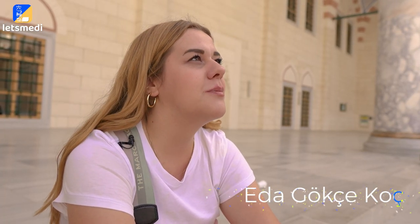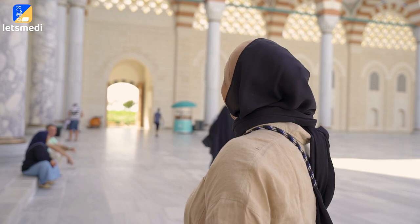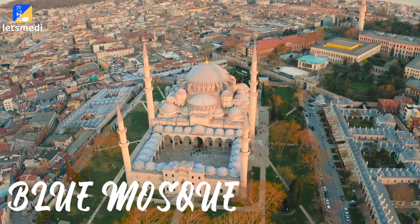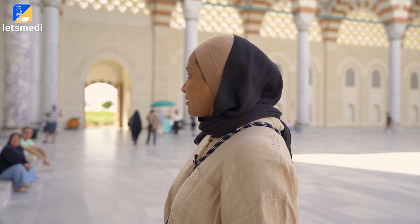Because it's placed in Camlica Hill. So no, because it's blue. I thought it's actually like the blue mosque's interior design, the interior tiles of it is actually blue. I don't know the inside, but that's why it's named like this. So, like, this is the biggest one. It's actually like 60,000 people can pray at the same time in this mosque.